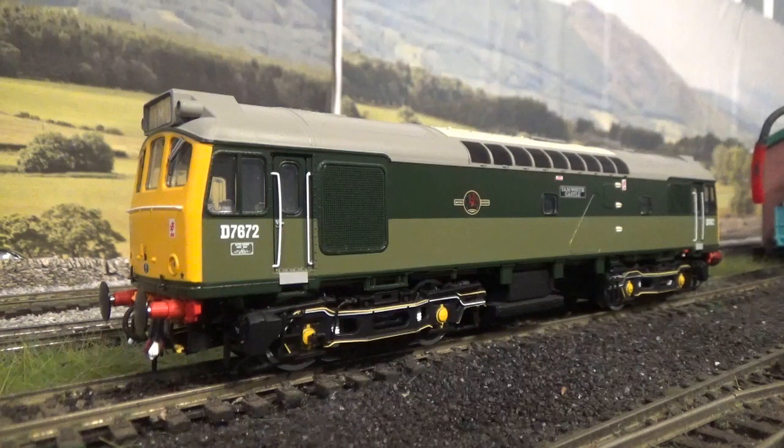Moving on to the model itself, however, the model arrived safely. There was no damage done to the model, no detail bits that broke off that had to be glued back on again. All the detail parts are there, they're present and correct, so that's great. And after running in, the model runs brilliantly.